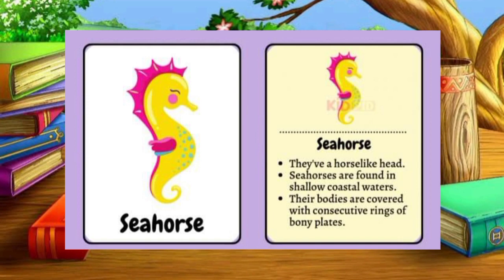Seahorse. They have a horse-like head. Seahorses are found in shallow coastal waters. Their bodies are covered with consecutive rings of bony plates.